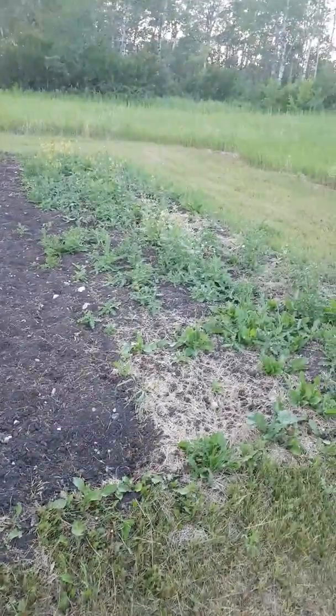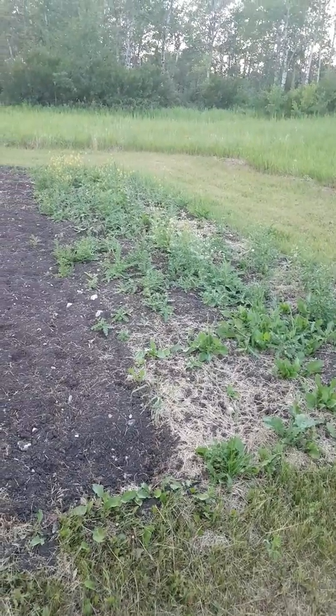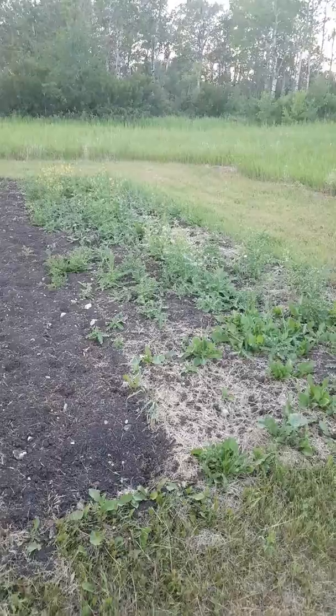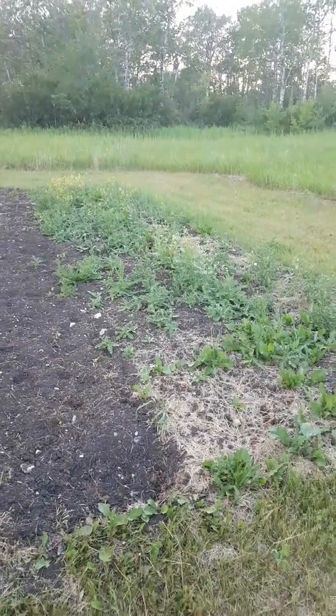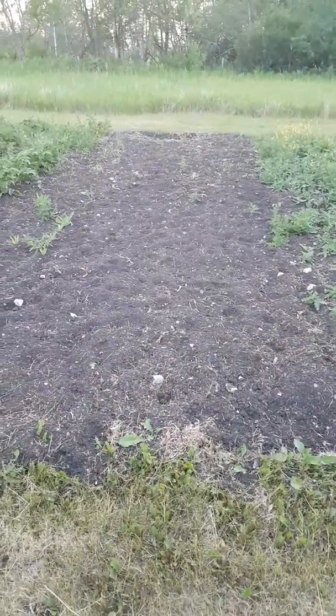The wife has to get out here and do a little bit of weeding, and she wants to plant some more stuff, but over here it's hard to tell with the weeds. Like I said, she's got to weed this. But I think there's carrots, peas, lettuce, beets, and I'm not 100% sure what else is in there. Nothing in here at the moment. I think we're going to put some other stuff in there.